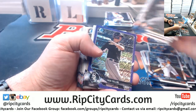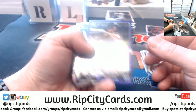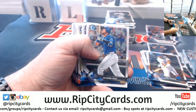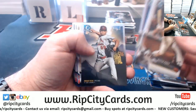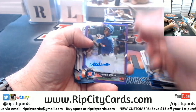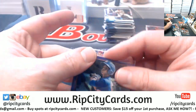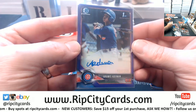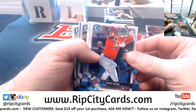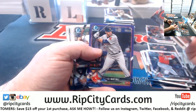Although with Bowman Chrome, there can be nothing but refractors, really, in colors. Zach Collins to 655. Purple Aidman for the Cubs to 250. I think we have got a hot case on our hands, folks. Gold and purple out of the first three boxes. Otani rookie, Bader rookie. I think we got a little something going on here.